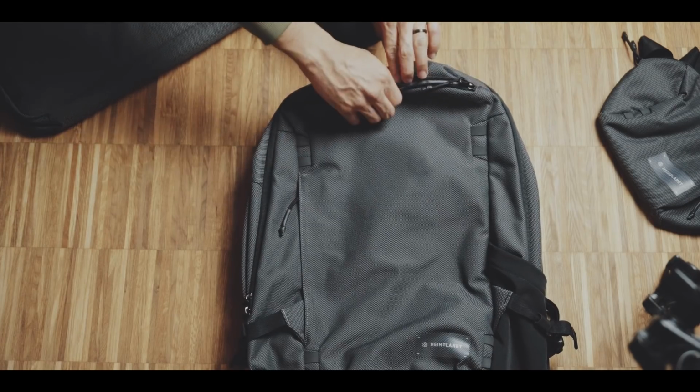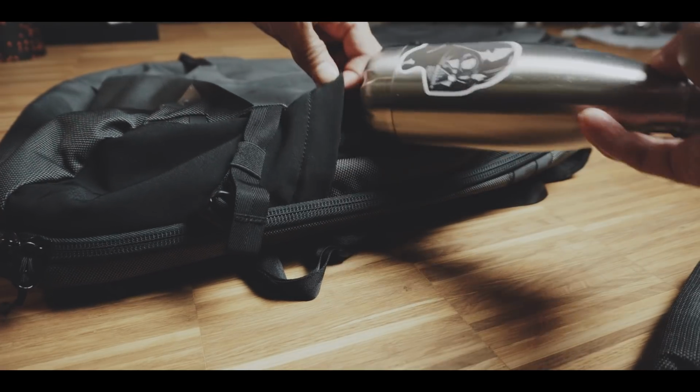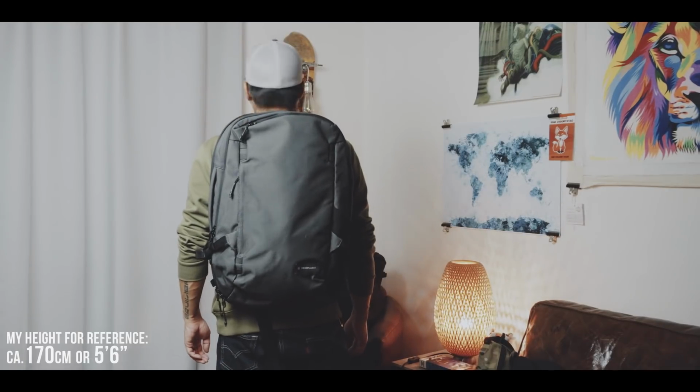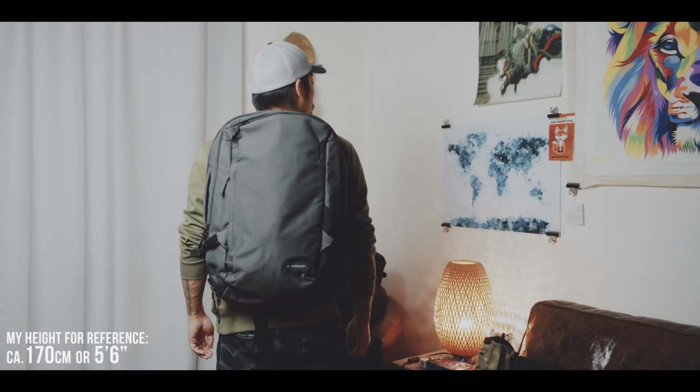So both the AER and the Heimplanet have the right amount of features and a shape and design that don't look overwhelming on my bag, and I can easily use them for day trips to the office. So both bags are great for short business trips. I basically leave all of my packing cubes with my clothing in the hotel, compress the bag, and then only use the bag for my work items during the day.